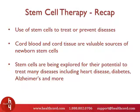Just as a recap, I talked about stem cell therapy, which refers to the use of stem cells to treat or prevent diseases. Cord blood and cord tissue are valuable sources of newborn stem cells. Given that many clinical trials around the world are exploring the possibility of using stem cell therapy to treat a number of prevalent diseases like diabetes, Alzheimer's, osteoporosis, and arthritis, by choosing to save newborn stem cells today, you can improve the chance of your child having access to these therapies in the future.